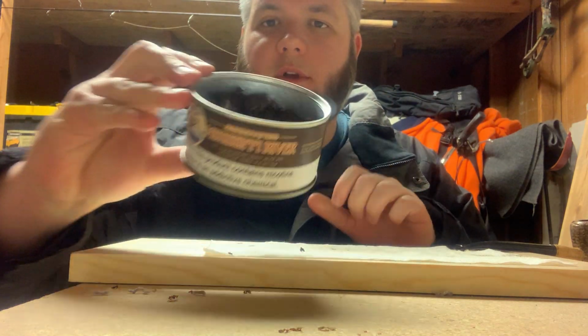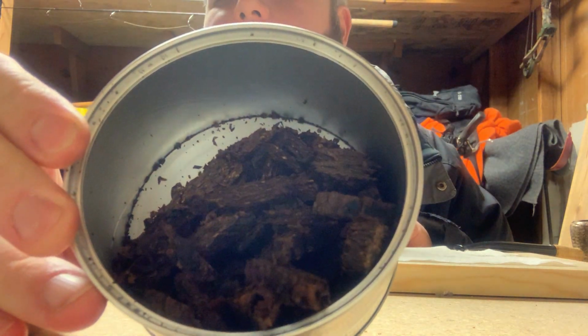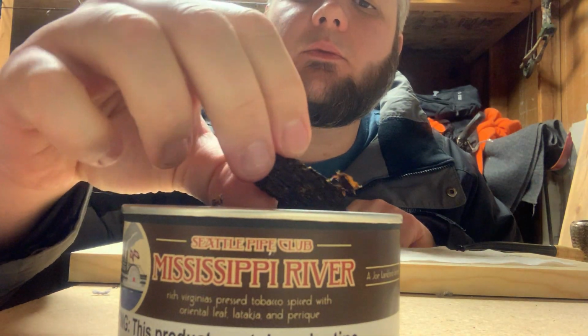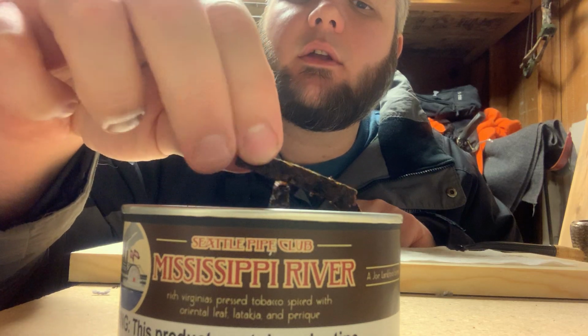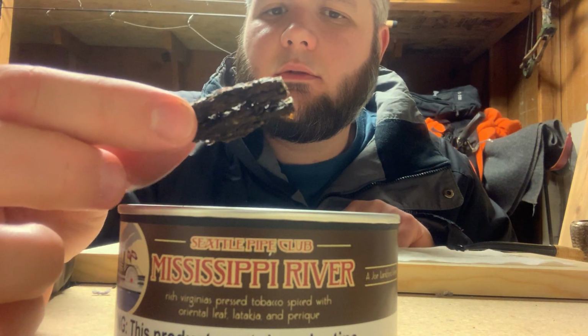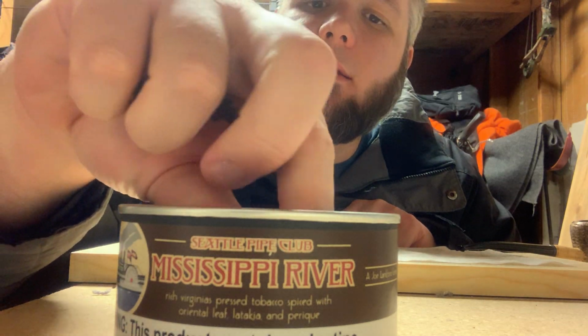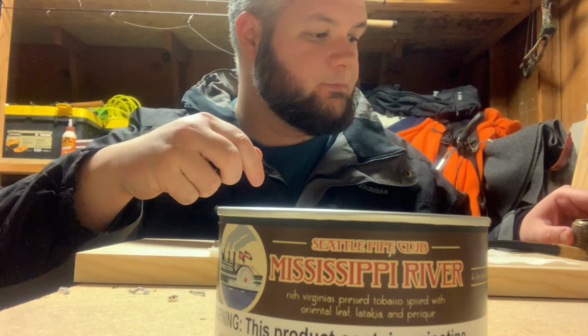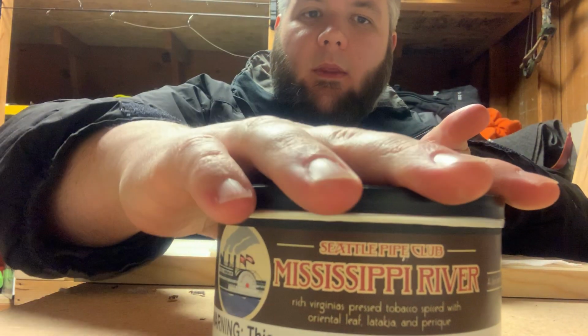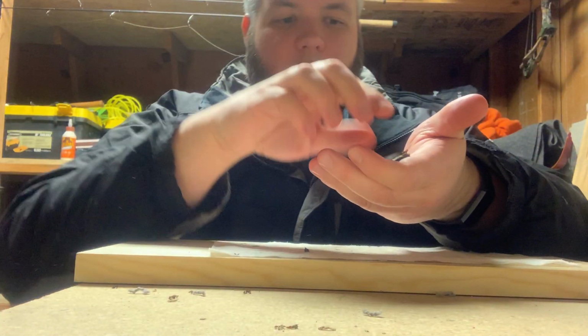I love the smell of this stuff. Got quite a bit of a tin left. This is the good stuff. Let's find a decent sized little chunk. That one. Probably want a little bit more than that. And that. Those two should make a bowl. Cap that thing off, set it aside.